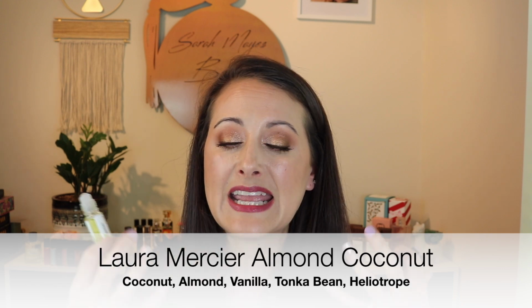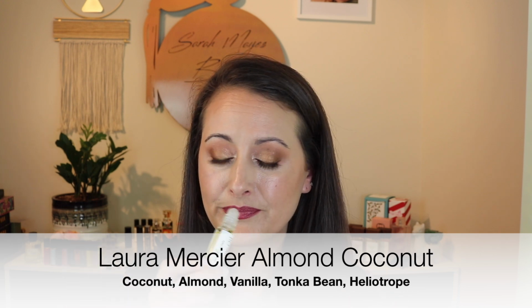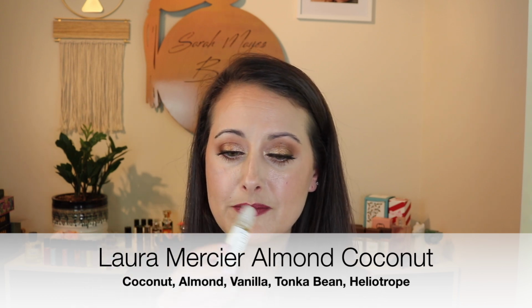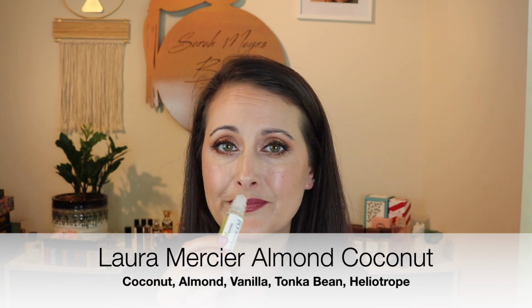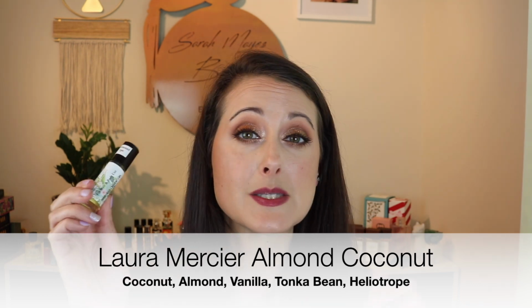I don't get a ton of almond, but it's like a grown-up coconut fragrance. It's very kind of simple smelling, but it's not like an overly sweet coconut. It's more of kind of a milky, very, very slightly sweet with just a hint of almond, and it doesn't last very long. This one doesn't perform great.